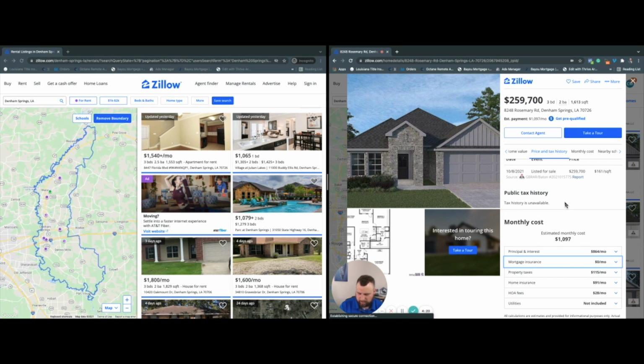Same interest rate, same fix. $1,130 a month for the mortgage payment. $259,700, $1,150 a month for the mortgage payment. Then you've got PMI. Now you're at $1,300 a month. Add in some insurance. It's a brand new home, it's going to be cheap. Add in some taxes. You're at $1,630 a month.